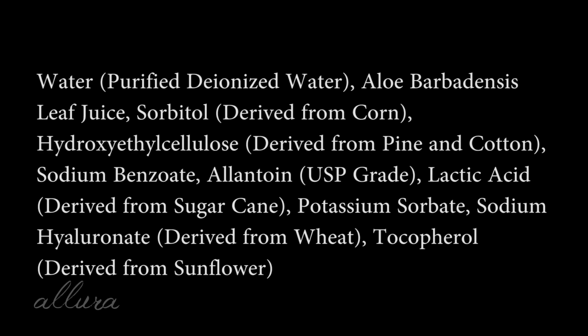And the last product in the line is the Sex Gel. This is $20. You get 1.7 ounces, so this is the product where you do not get that much. It's also quite affordable compared to the price of the other products in the line. It says that the purpose of this is to be a personal lubricant, and the main ingredient that they're focusing on to lubricate is hyaluronic acid. So let's look at the ingredients list, which is pretty short.